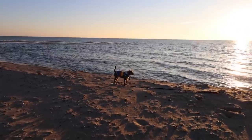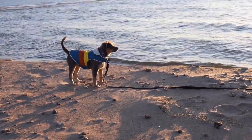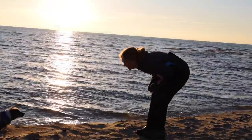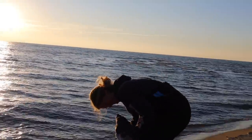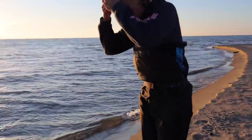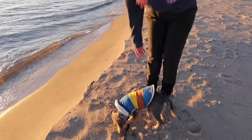We got Dipsy. We got Dipsy getting a little energy out this morning. Dipsy and Maggie. What do you think, Mags? She's doing pretty well with the water. She's not so sure about the waves and stuff, but on the river she's been doing really well. But we'll see. We're hoping she'll be a water dog. Getting a little energy out this morning, hey? Yep.